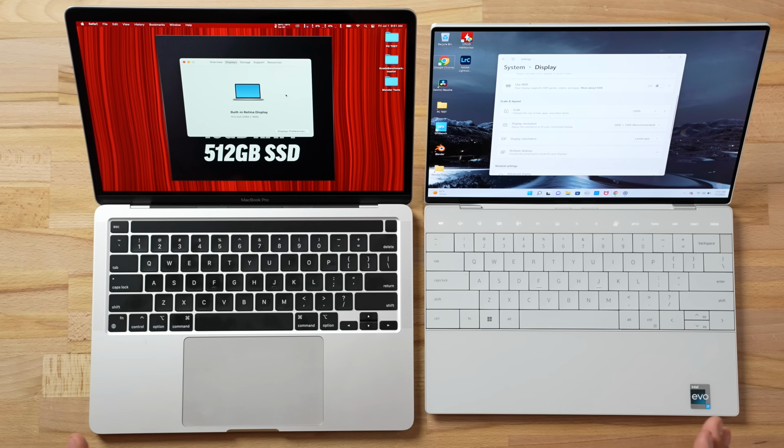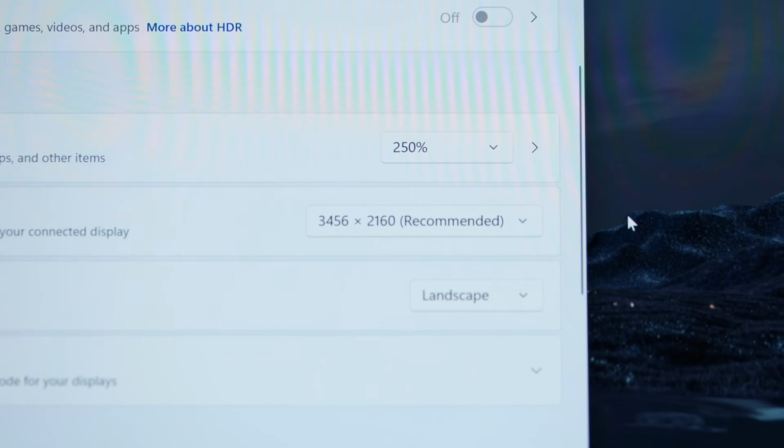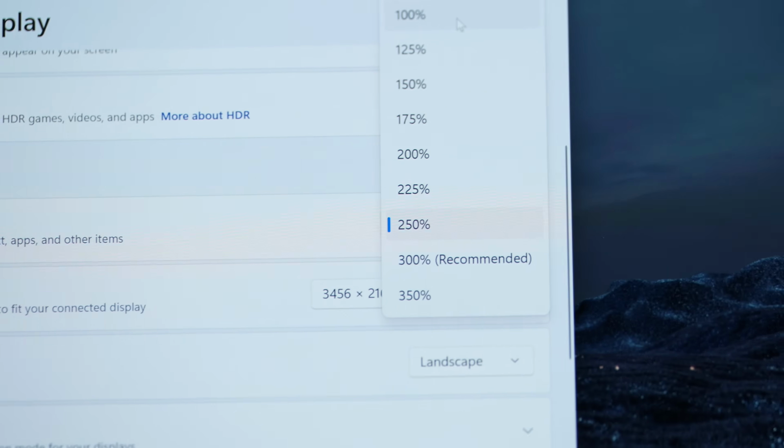Now, can I tell the difference between Apple's Retina and then this higher resolution one? No, not really. At least from this distance, I can't see the pixels. Now, we also have the issue of Windows scaling. It's not as good as macOS, and because of that, some of the text can look fuzzier at times.